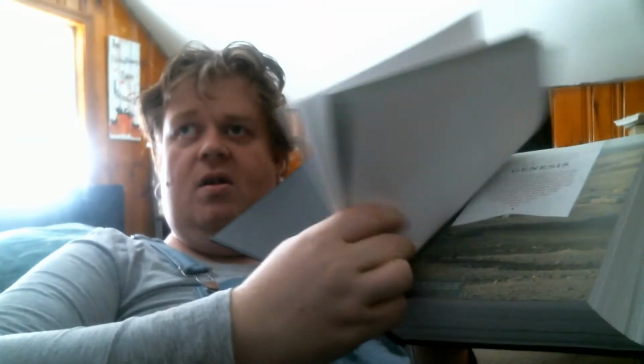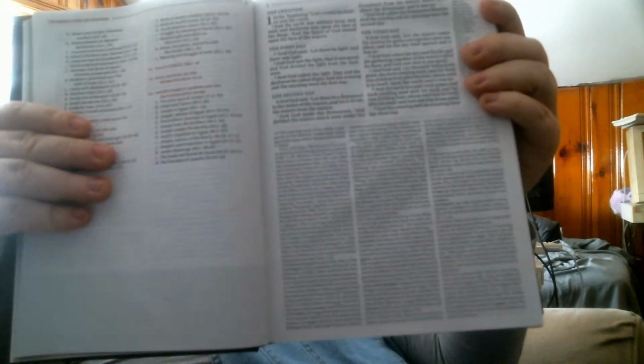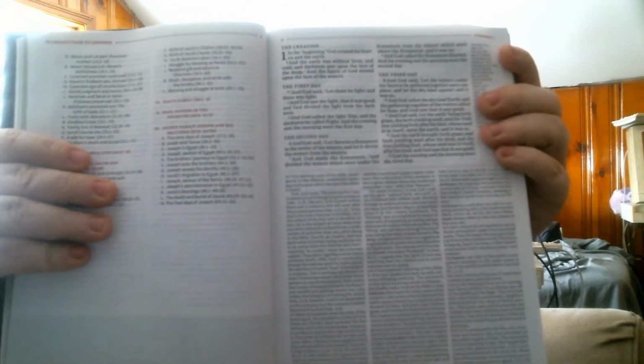An article on how to read and study the Bible. There's a lot of articles in here. By the time you get to the Old Testament, we've already been through this much of the book. Nice long introductions with book outlines. And here's the layout. It uses drop numerals for chapters.